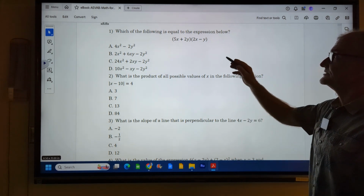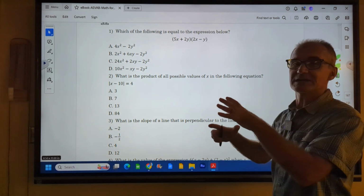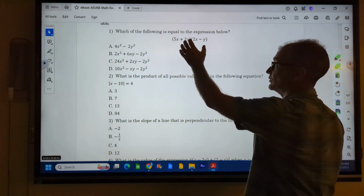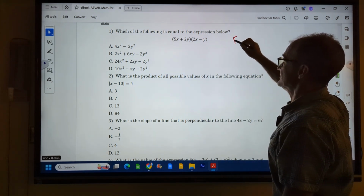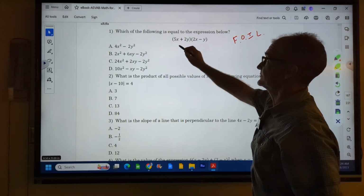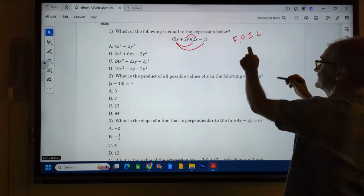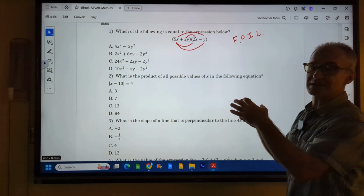Problem number one, which of the following is equal to this expression? So arithmetic reasoning test, you could kind of reason your way through the problem. Mathematical knowledge is checking to see if you know all of these pieces from a math class. So I have one quantity times another quantity. The way you do that is a mnemonic device called FOIL. And what that FOIL means is you multiply the first terms, then you multiply the outer terms, then you multiply the inner terms, I, and then you multiply the last terms. So that's what FOIL is. So you have to multiply it 4 times.